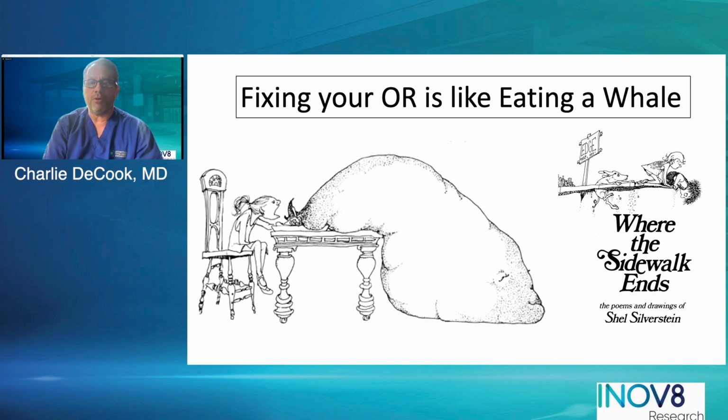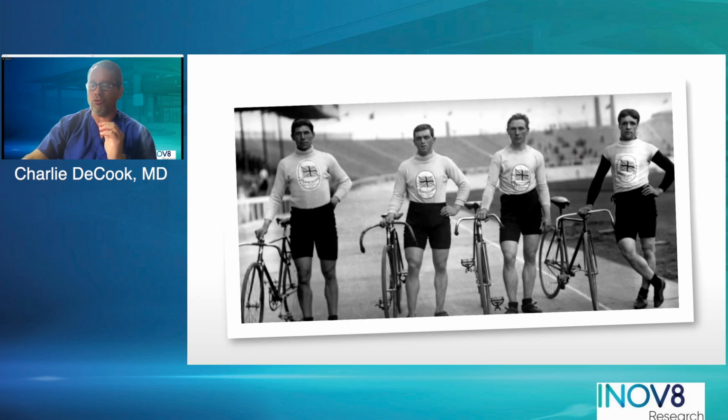And one of the most important principles of achieving true efficiency is not trying to eat the whole whale all at once, right? That principle of marginal improvements is really critical. This is the British cycling team. At the time David Brailsford took over the British cycling team, they had not won in a long, long time. In fact, they were a loser cycling organization. And what Dr. Brailsford brought to the table was this concept of marginal improvements aggregated over time.